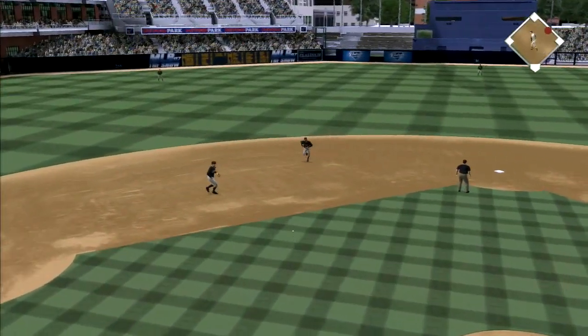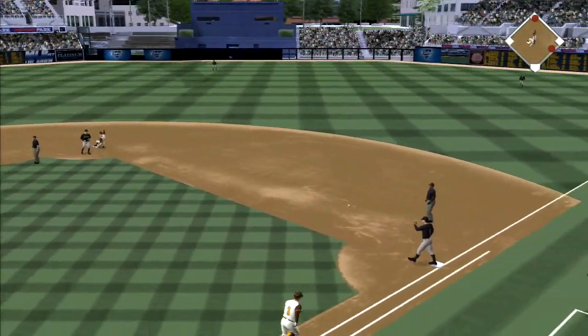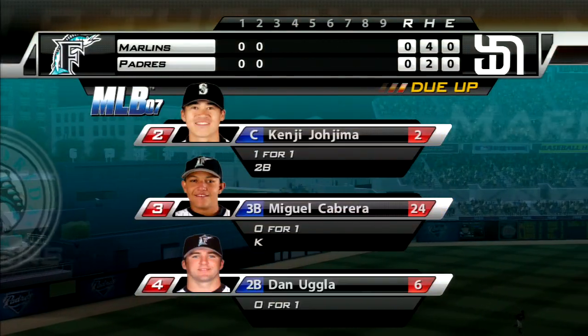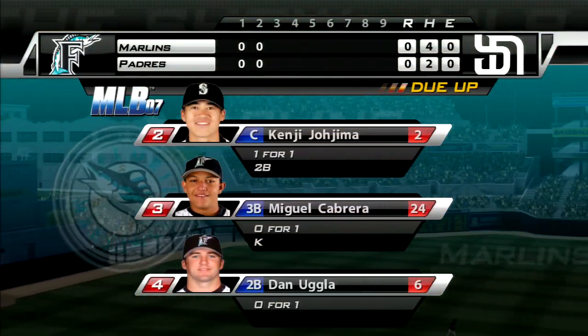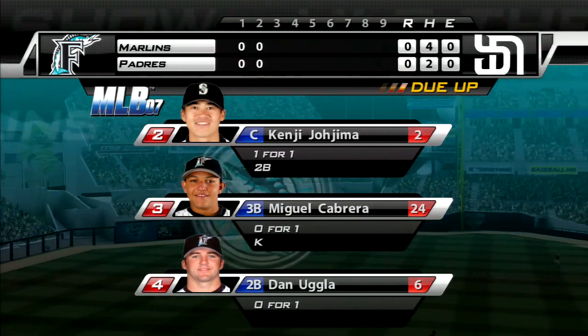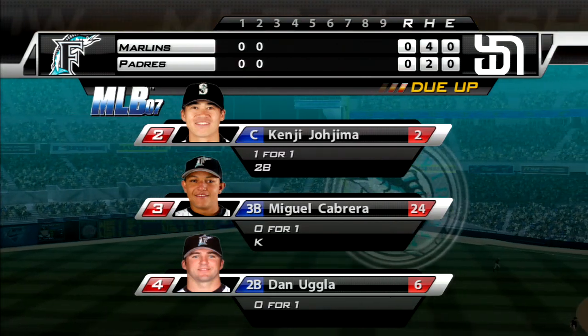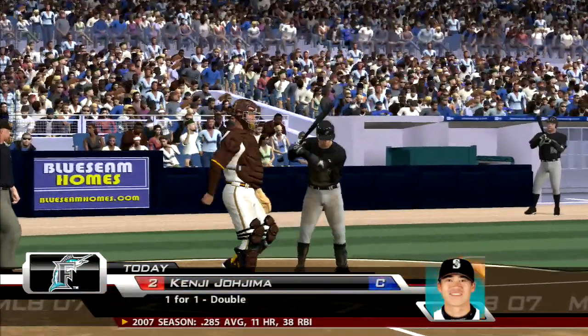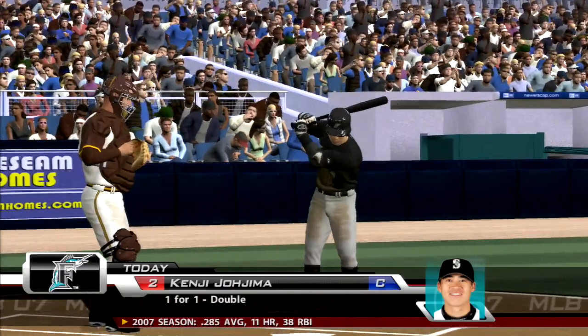Now a swing and a softly hit ground ball. Throw to first will get him easily, and the side is retired. So no runs on a hit here, no errors, one man left on. We've played two full, and we are tied 0-0. Kenji Jojima is ready to go here as we begin the third.